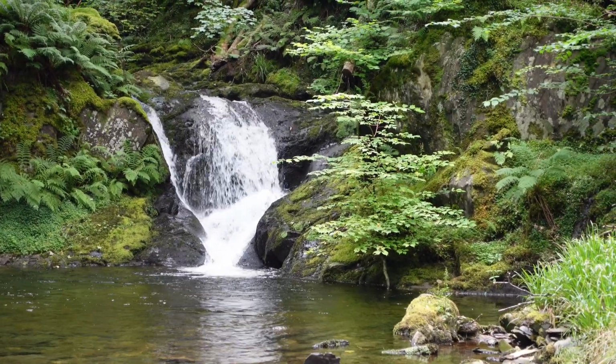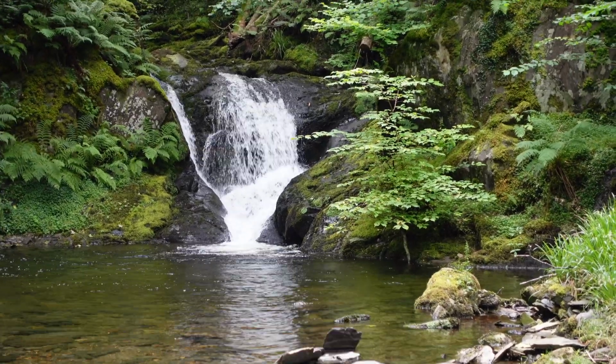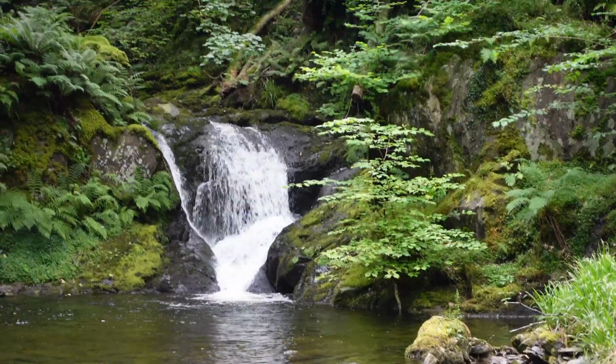So I'm going to do quite a tight crop on this, but you can see the reflection of the waterfall in the water as well. So again, I probably won't fully polarize this. Let's see what it looks like.